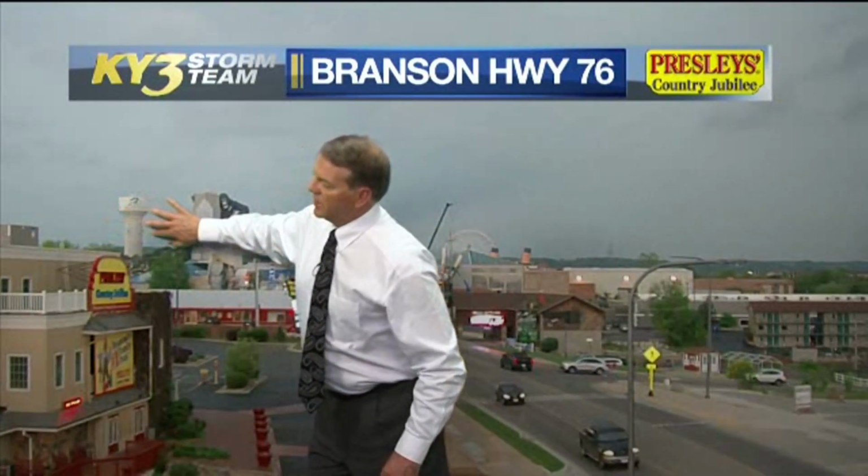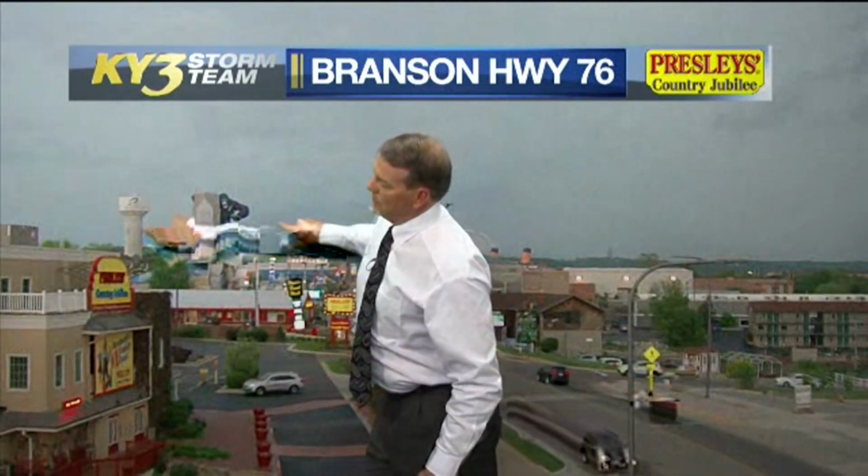Now, it's a long way from this camera on 76. We're kind of obscured by the gorilla and the water tower. But if there is anything on the ground, it is going to be right in this vicinity here.